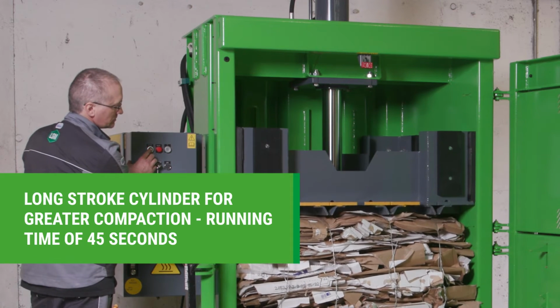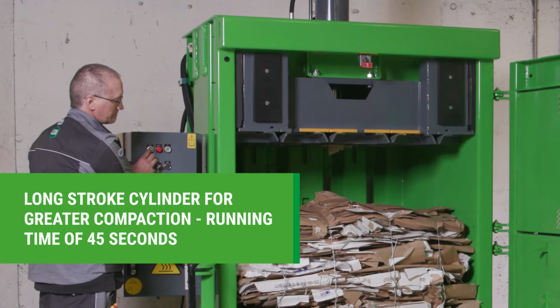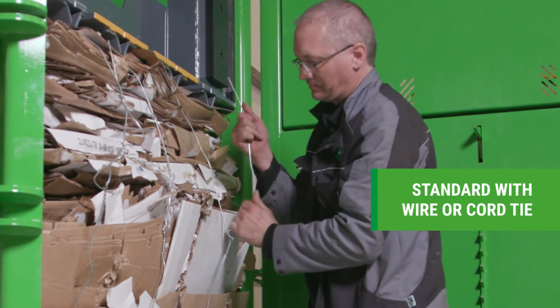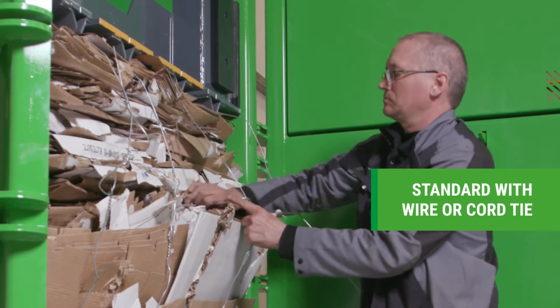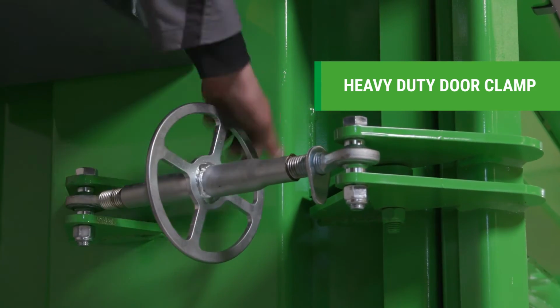A true 50-ton pressing force and long-stroke cylinder guarantees maximum compaction in 45 seconds, producing 350 to 500 kilogram bales. Wire or polyester baler strapping may be used for binding large bales. The heavy-duty door clamp makes light work of easily and securely locking the machine door.